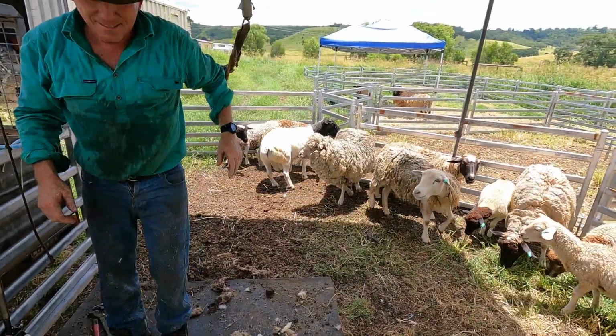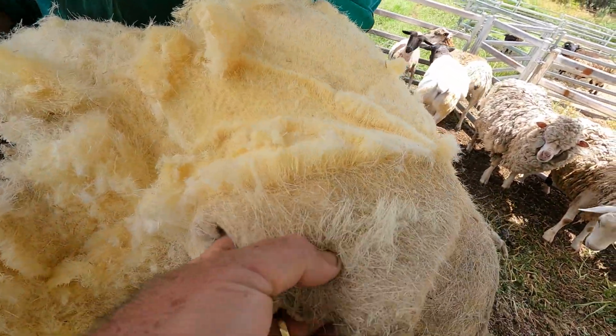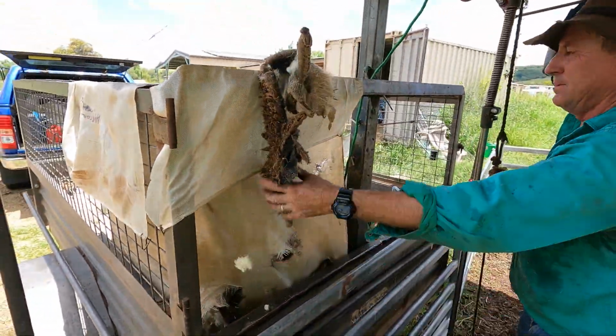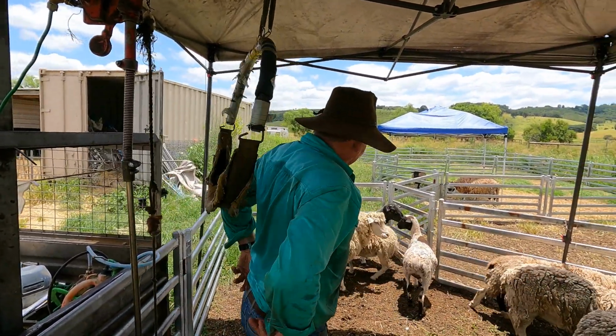Different critter now. He is, isn't he? And that's what I was talking about before in the video. That wool is just matted and felted up from that water. And what do you do with that, Willie? Sell it. 30 cents a kilo for the bad stuff.